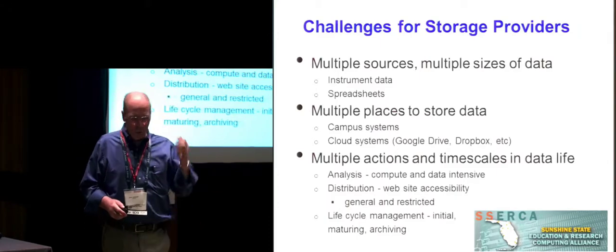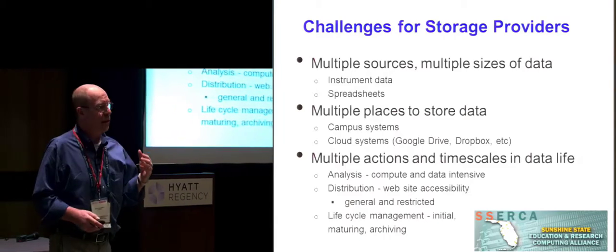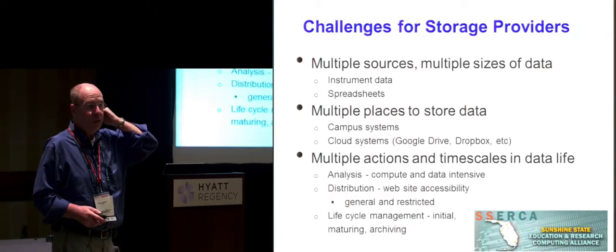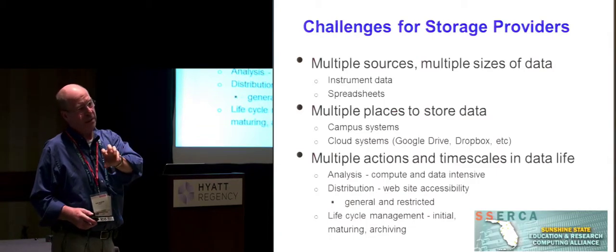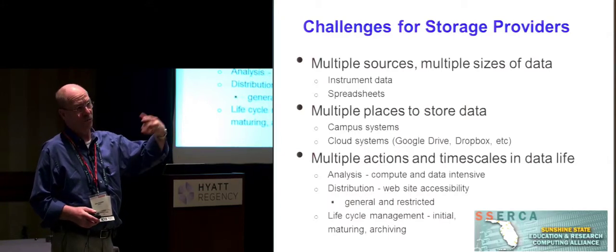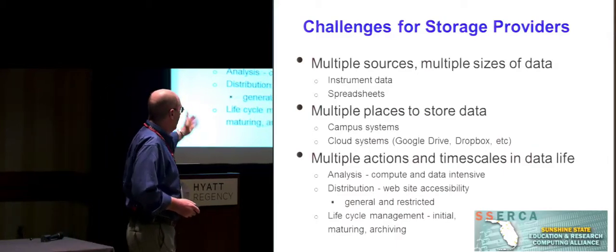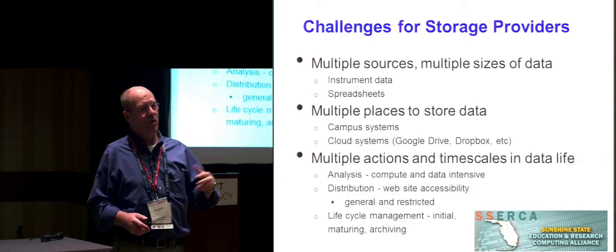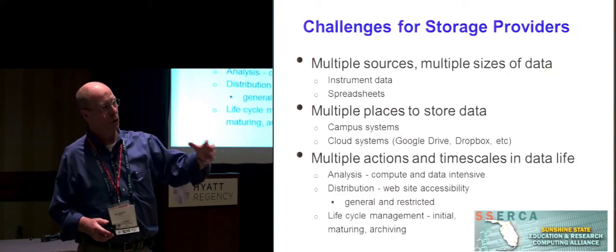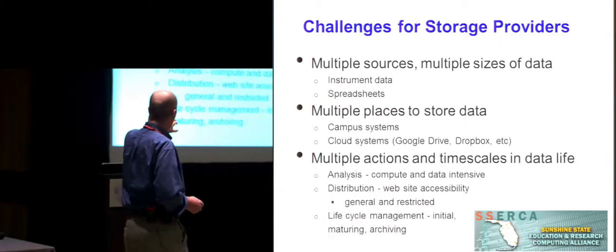And then finally, that's the source of the data. There are multiple actions and timescales of data that people want to do. Some of the analysis is very compute intensive, which means that you have to somehow bring the data close to some high performance computing facility, and their computations may run for days or at least multiple hours. Then you need to make the data available. You want to have large communities. Some communities are not that large, but other communities are. And if you want to build a good collaborative research data infrastructure, you have to have all of that.